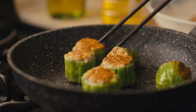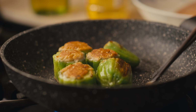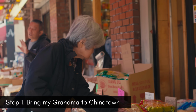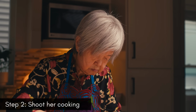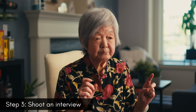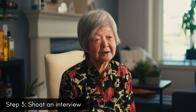Now that I knew that my dad's favorite food was stuffed bitter melon, I could start putting together all the pieces to make this video. Here was my idea. I'd bring my grandma to Chinatown to shoot her searching for the ingredients that compose the dish that she would make. Then I would shoot her cooking and putting everything together. In order to tie the narrative together, I'd shoot an interview with her asking her about her personal experience with cooking and how she learned to do it.